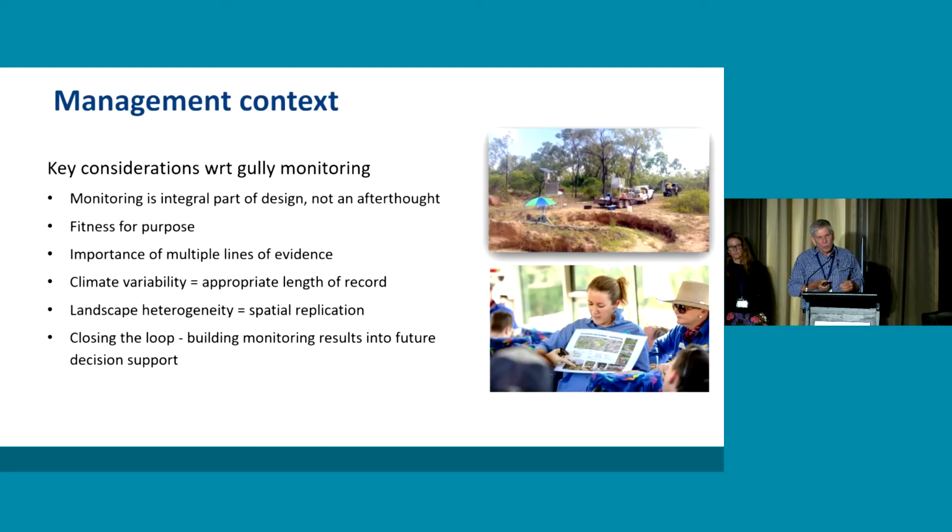So I guess some learnings, this is not rocket science really, but some learnings in terms of some of the key considerations around gully monitoring. Monitoring is an integral part of design. It's not an afterthought. And over the last few years we've seen a lot of gully remediation investments designed, but the monitoring comes as an afterthought.